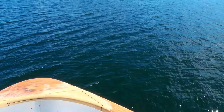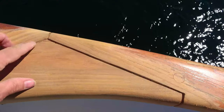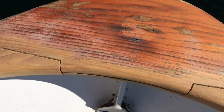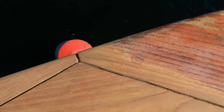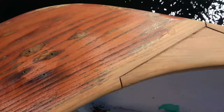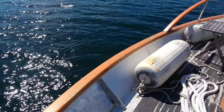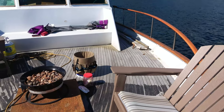So this has been really bothering me: these boards were joined together, but there was no Sikaflex in between. It was just a hard join and it was always breaking. So I just made some gouges using a fine tool, and I'm going to put some Sikaflex in. I'm also filling holes like this, plugging holes. So that's my job today. I'm going to do a little bit of patching on the rail, and then I'm going to work on that other part of the deck.